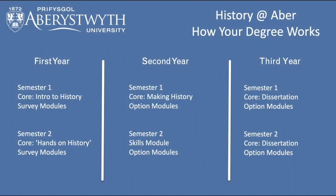So I'm just going to talk you through how the degree works here at Aberystwyth. There are two ways I like to describe the way that a history degree works with us. The first one is that it's progressive, and the second is that it's flexible. By progressive, what I mean is every year you will build on the skills that you develop in order to make you into the best historians that you can be, but also create skills that will be useful for you in the real world when you leave university and go into your chosen career.